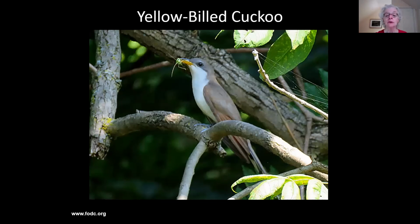A yellow-billed cuckoo, another neotropical migrant. It nests here in the summer and might be seen in the vicinity of the Uhlerstown covered bridge. Interestingly enough, it's one of the few birds that likes to eat caterpillars. Most birds really don't like that fuzzy mouthful. And in this case, it looks like he's caught a grasshopper, which isn't fuzzy at all.